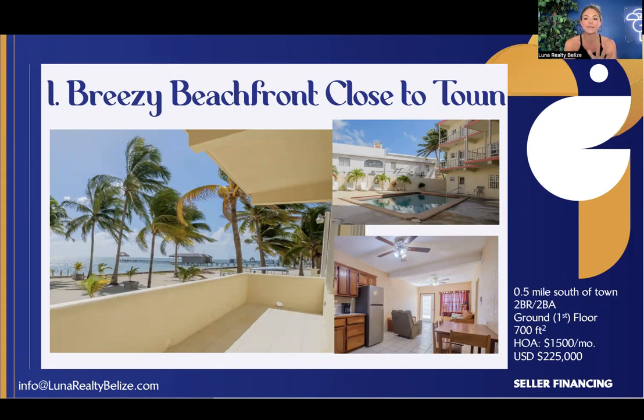You're right there, easy access on that ground floor, the first floor. There is a pool within this community as well. But as you can see, it does need a bit of sprucing up inside, and also sprucing up, I would say, the furniture a little bit too. But it is coming as is for 225, and there is seller financing available.